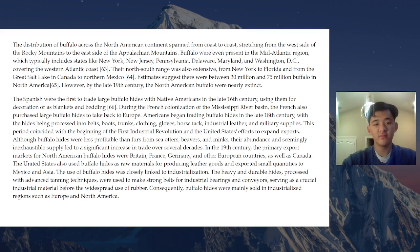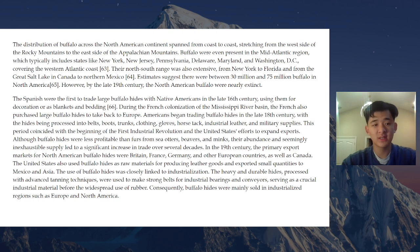The distribution of buffalo across the North American continent spanned from coast to coast, stretching from the west side of the Rocky Mountains to the east side of the Appalachian Mountains. Buffalo were even present in the Mid-Atlantic region, which typically includes states like New York, New Jersey, Pennsylvania, Delaware, Maryland, and Washington, D.C., covering the western Atlantic coast.